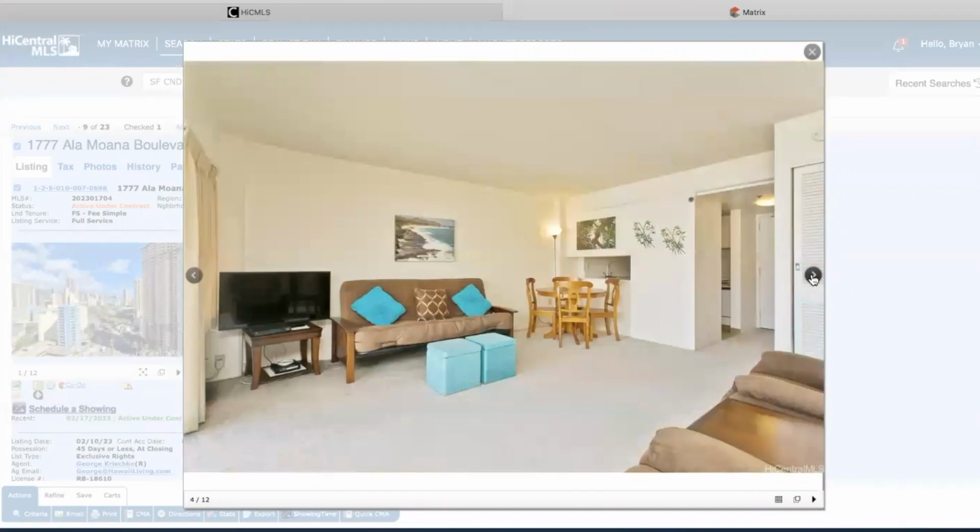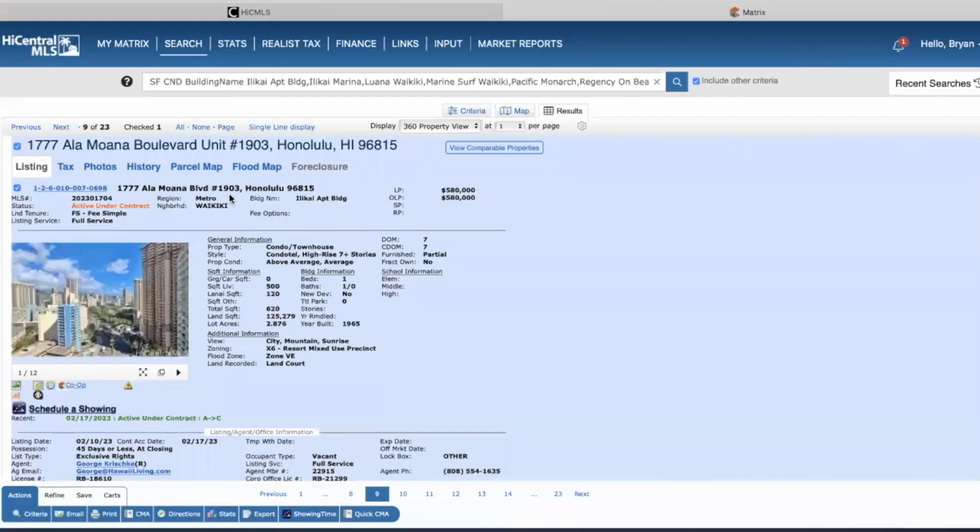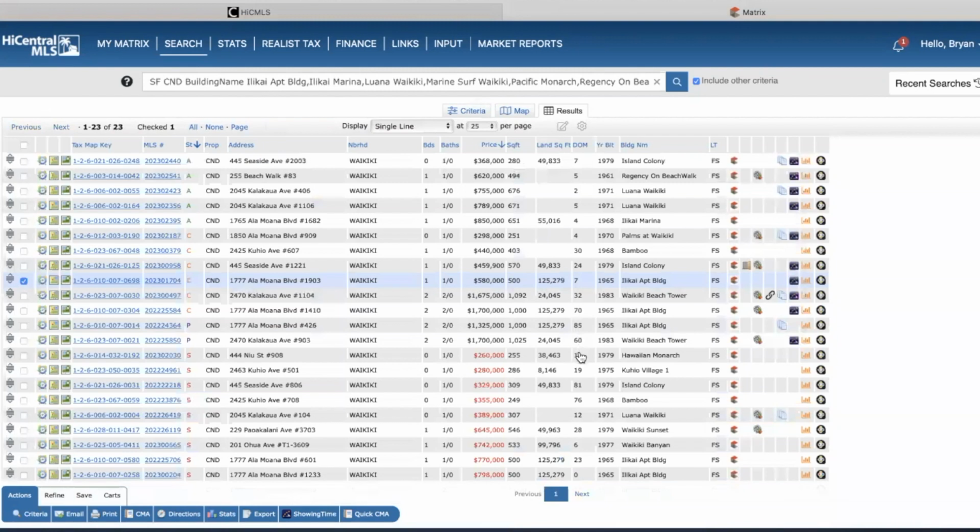This unit's on the 19th floor. I had a client buy on the 19th floor just this past, I think we closed in September, and they paid $575 in a multiple offer situation. At this price point, if they got it at 580, most likely it was probably a multiple offer situation. I'm guessing that the buyer is going to be paying above this price. That's the only unit that's gone into escrow in the last 7 days.